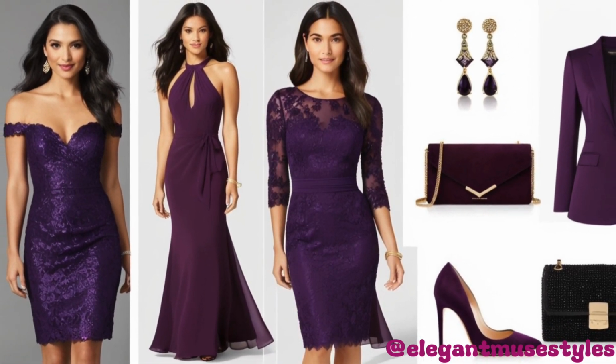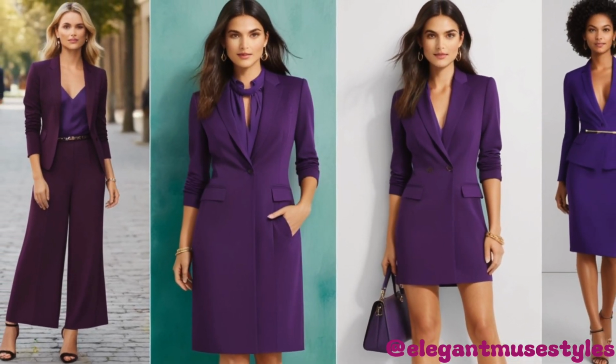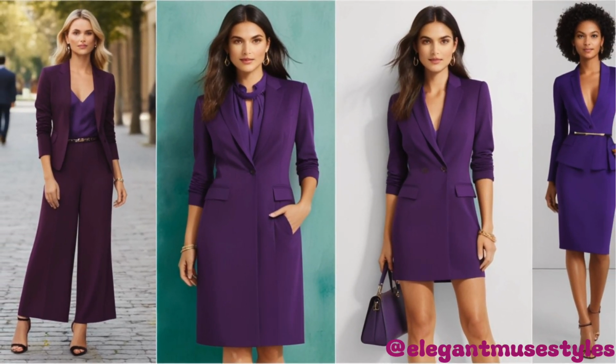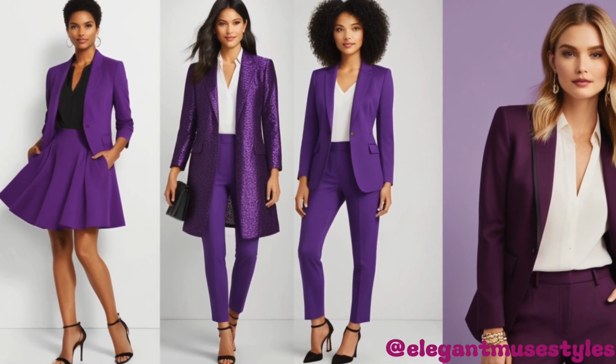Plum Purple. Our first black replacement is Plum Purple. This deep, luxurious color is perfect for adding drama and sophistication to any outfit. Plum is a versatile color. It can be formal or casual depending on how you style it.